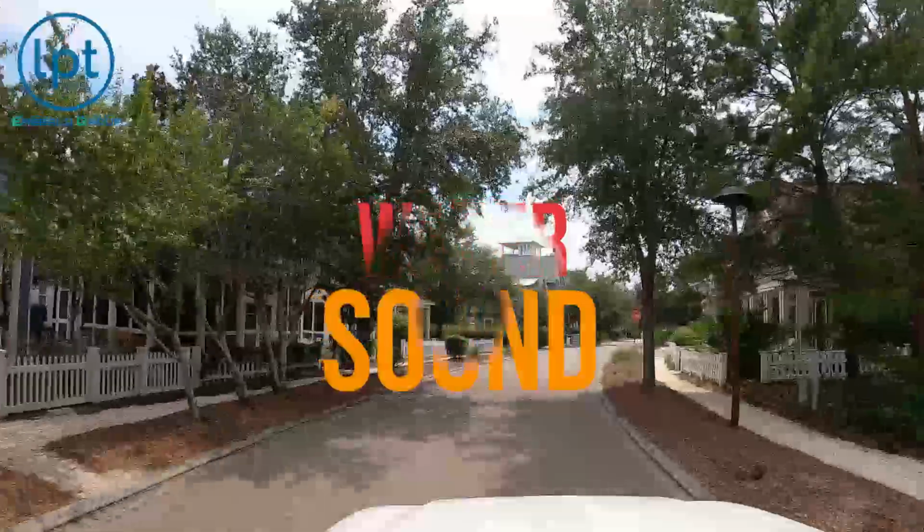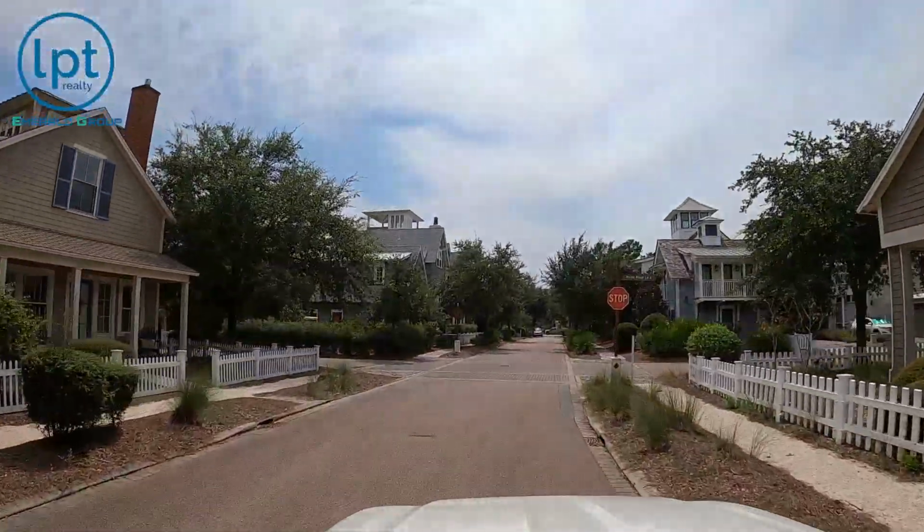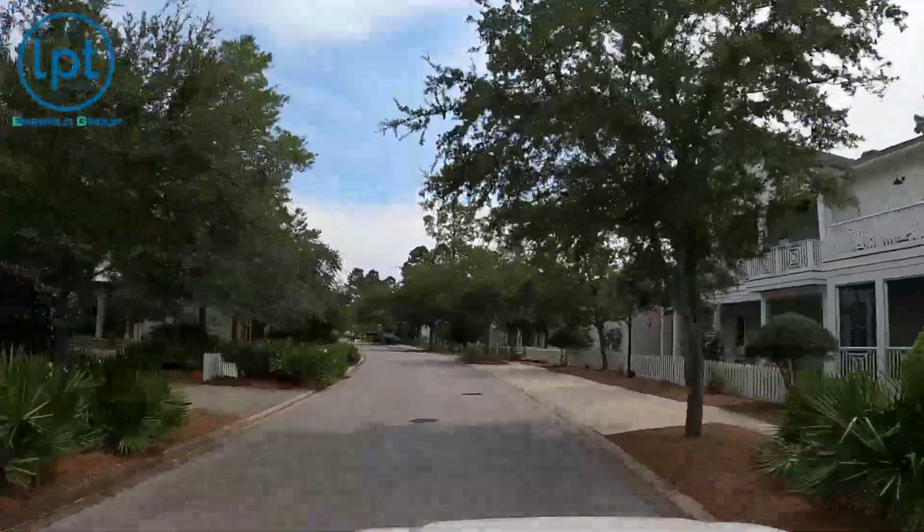And now that we've given you some various personalities, the last one we're going to talk to you about is Water Sound. We're going to choose this one because it's huge, it's gated, and it's like a micro community on its own, really. Water Sound has so much to offer. The houses are huge. It's a little bit more compacted, kind of like Rosemary Beach. All of the space that is present is going to be for the house. You're not going to have a whole lot of yard maintenance to do, which is kind of nice. For someone like me who doesn't enjoy doing yard maintenance, I just don't have time for that.